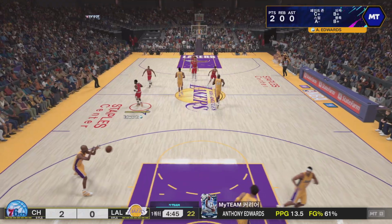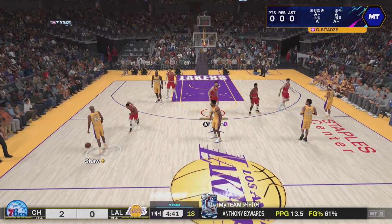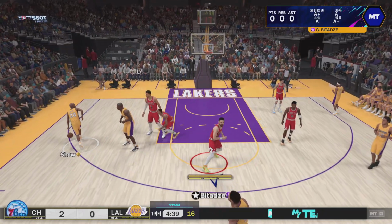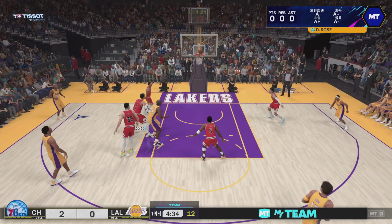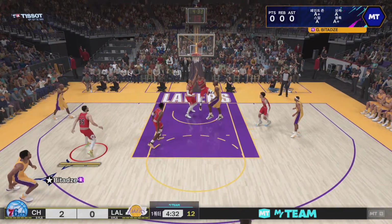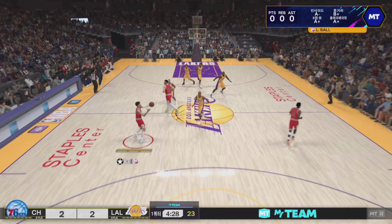A composed and cool effort from Edwards inside. Not rushing himself or forcing a bad shot. Taking what's available. Pass to Horry. Plenty of space. Another shot. And he lays it in. Just taking it right to the rim, and no one was there to greet him.